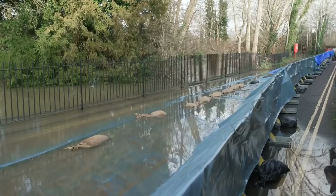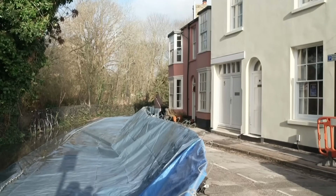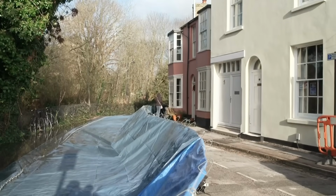We expect to see more frequent and more severe weather with climate change, and we do expect that to increase the risk of flooding for many people across the country, which is why we're investing so much and have invested so much in recent years in improving flood resilience across England and specifically here in Oxford. Once the floodwaters have subsided, the barriers will be removed, but there are plans for a more permanent solution.